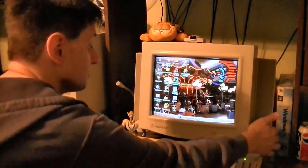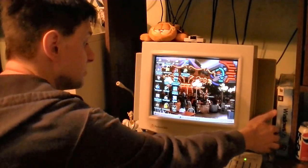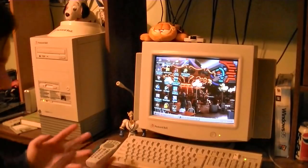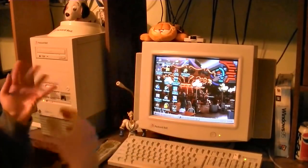This is the original Packard Bell sound/modem card that's in this computer. Again, not the best around, but it's part of the experience, and again, originality. You gotta have it on this.